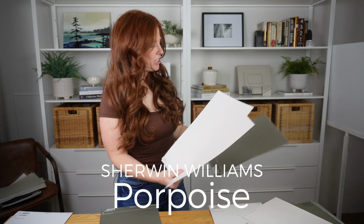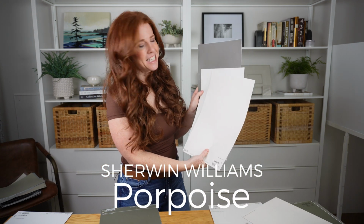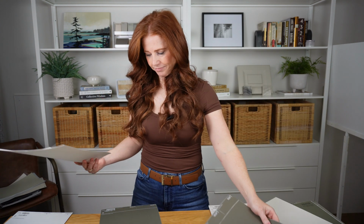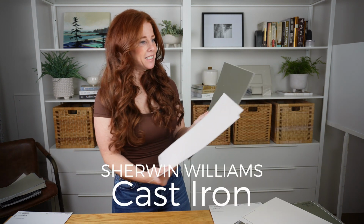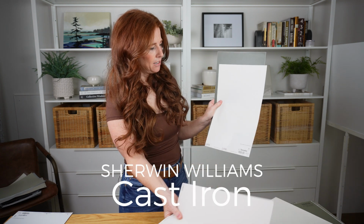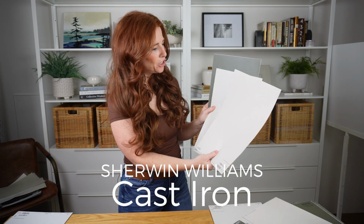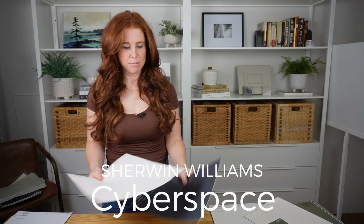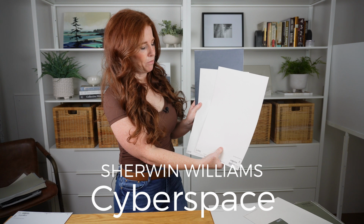Porpoise, it's like a darker take on Intellectual Gray. Same with Urbane Bronze, beautiful. Love, love, love. Sherwin-Williams Cast Iron, which is like the slightly darker version of Thunderous. Are you kidding me? So gorgeous. I love it. And again, these ones, they're okay with blue. I would say Hail Navy is a bit punchy for them. You know, it kind of steps out of their vibe, whereas Cyberspace, a little bit more muted with them.